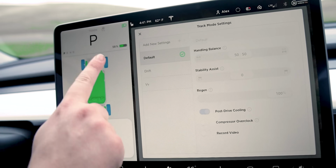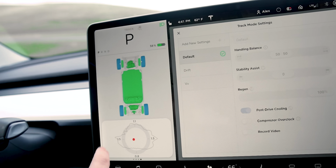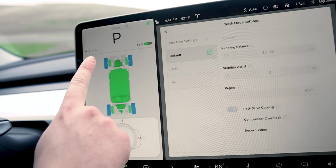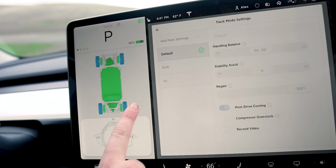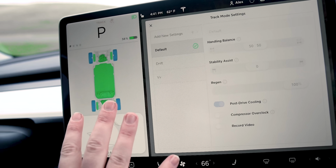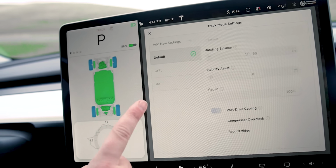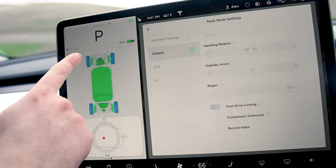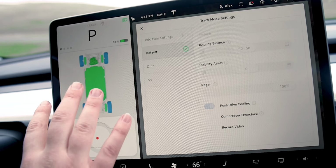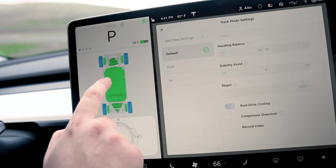Then we have an awesome display here to show you battery temperature. So the battery is green, which means we're good to go. The tires are blue, which doesn't necessarily mean they're cold. It just means they aren't being loaded right now. If you overload the tires, all of a sudden they will flash either yellow or red. We've got brakes. If the brakes get too hot, they'll start turning yellow and they can start turning red as well. The cool thing is, this is green, right?